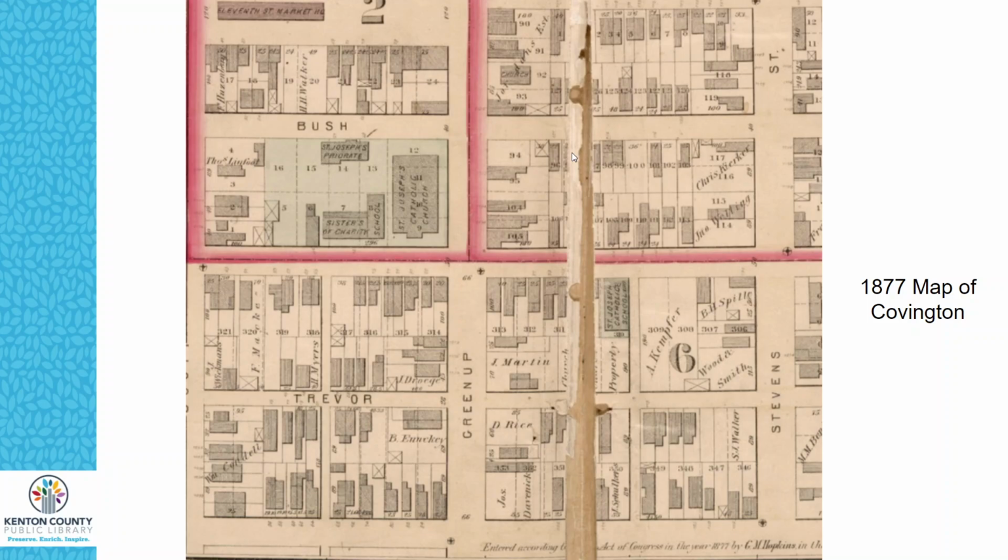Now, this is an 1877 map of Covington. It's one of the earliest maps we have that shows where structures are. And I know it's a little hard to see. I'll show you a bigger image here in a minute. But his property is right here, okay? There's a little red line around it.